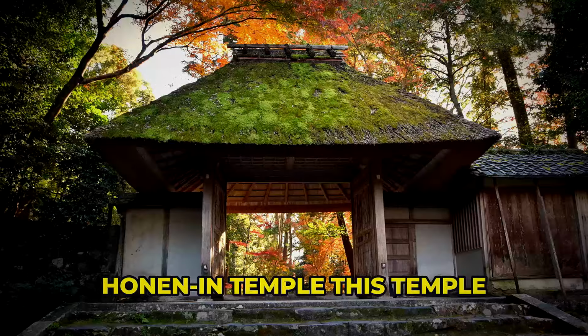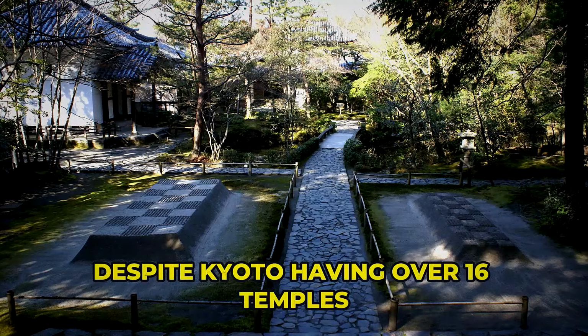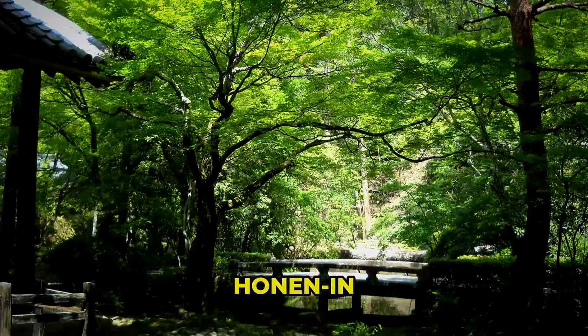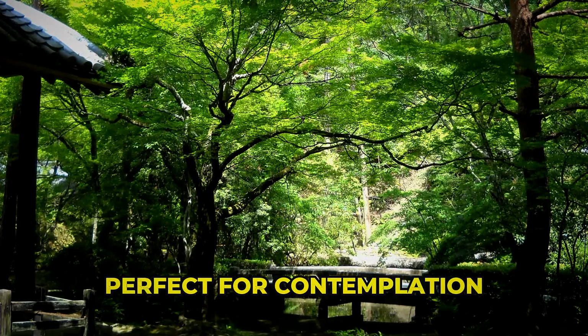Honen-in Temple. This temple is a favorite among locals and visitors alike. Despite Kyoto having over 1,600 temples, Honen-in stands out for its beautifully peaceful atmosphere, perfect for contemplation.